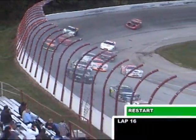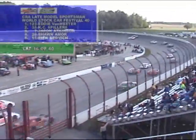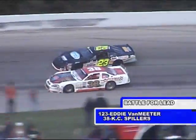Green is out, 3 wide coming off of 4. And Segvich is off the pace in the 91. Could be a cut tire on the 91. Spillers battling with Van Meter for the lead coming off of the corner. Now, Segvich does not have a tire going down, but the car is definitely off the pace.